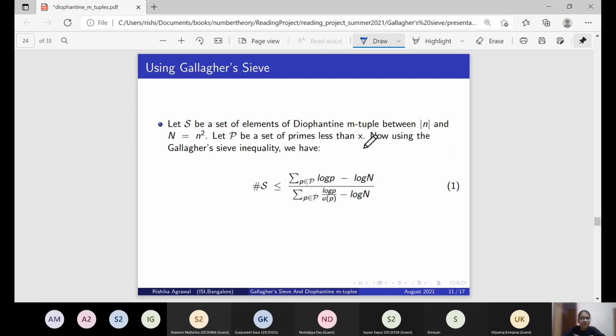Okay, moving on. So let S be the set of elements of Diophantine m-tuples between 1 and n squared, and we are naming n squared as capital N just for ease, and let P be a set of primes less than x. Now, using Gallagher's sieve inequality, we have the size of S is less than or equal to the summation over p belonging to P of log p minus log N, over the summation over p belonging to P of log p over u_p minus log N.